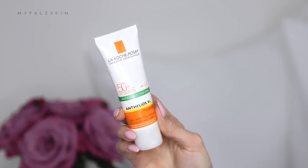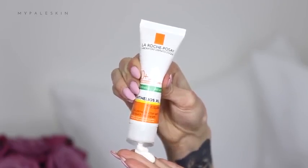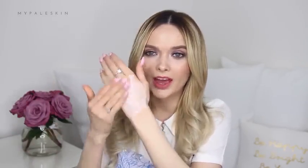Bearing all that sun damage and UV damage in mind, I went and tried the Anthelios XL Factor 50 Very High Protection sunscreen, and I actually got on really well with this product because it is a dry touch gel cream. It's incredibly easy to use. You literally just need a very small amount, and that does go a long way. I do find that the whiteness blends into my skin, and you can't really see much of a difference between the hand with the sun cream and the hand without.